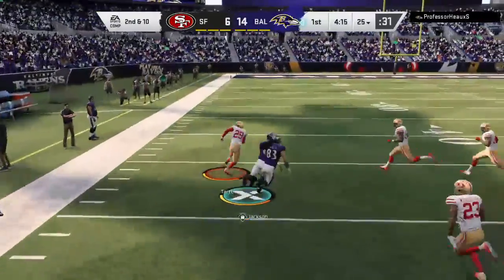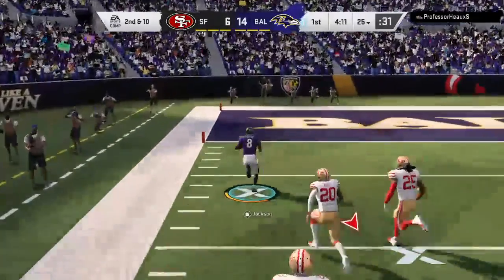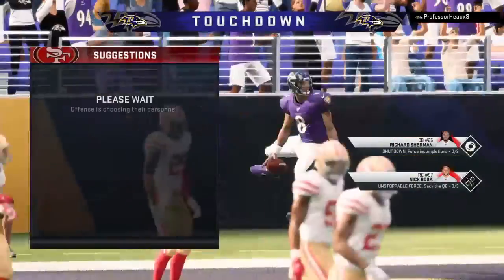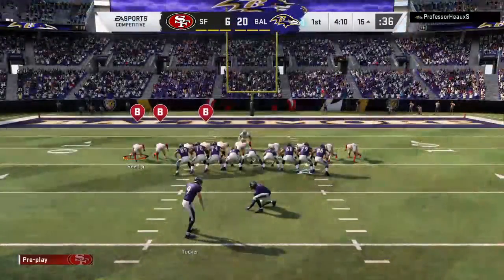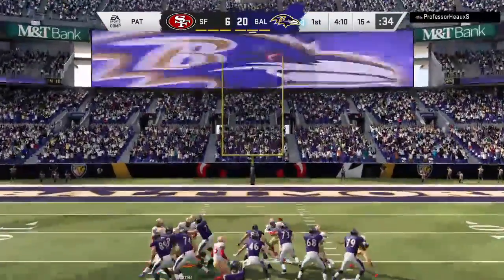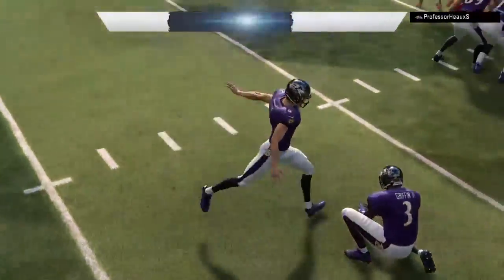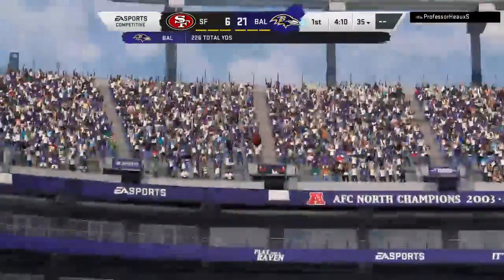Space to maneuver at the 40. There he goes, left side. And all the way in for a Ravens touchdown. Lamar Jackson doing it again with his 3rd touchdown here in the opening quarter. And the Ravens are able to show off their quick strike ability. Tucker able to connect on the extra point, and the lead is up to 15 now.